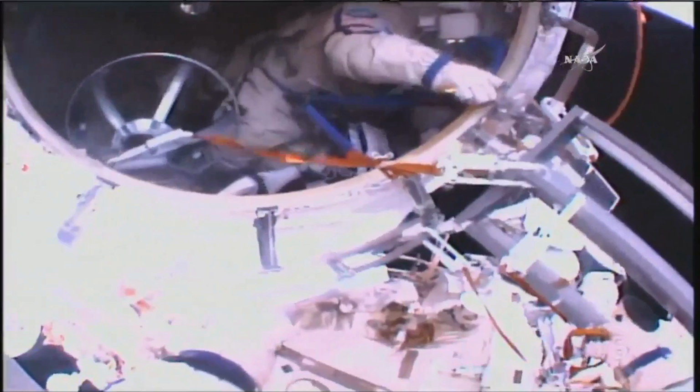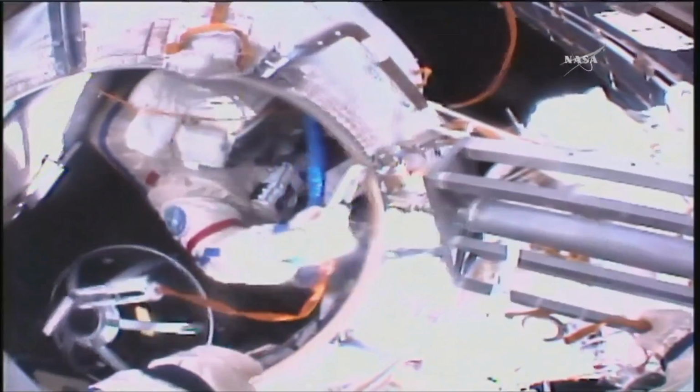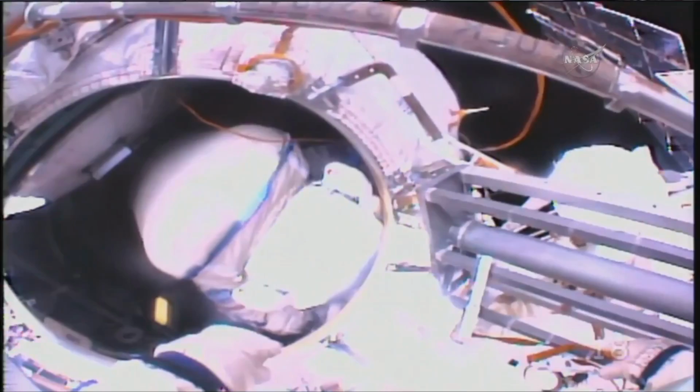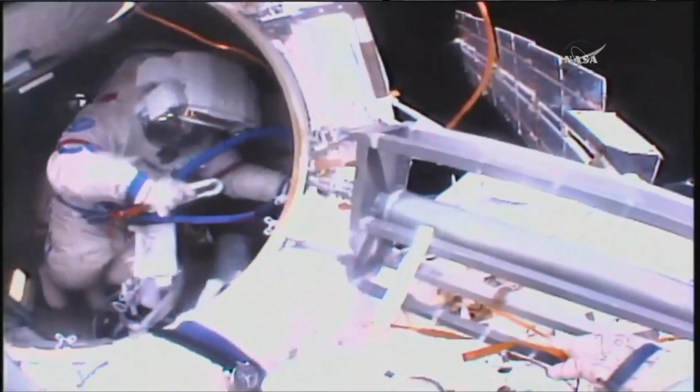A little bit below. When he returns to Earth on September 3rd with Peggy Whitson and Jack Fischer, Yurchikhin will have logged 673 days in space on his five missions, good for seventh place on the all-time endurance list. Whitson not far behind. She will land with 666 days to her credit. That'll put her just 7 days behind Yurchikhin in eighth place on the all-time endurance list. That would be highly desirable.